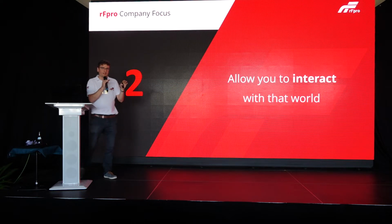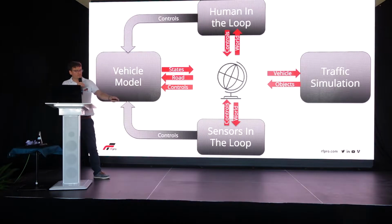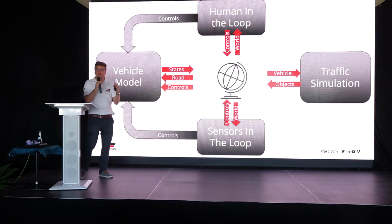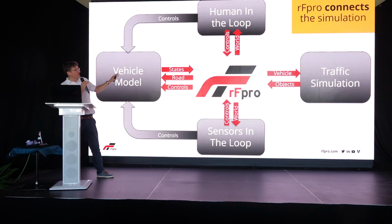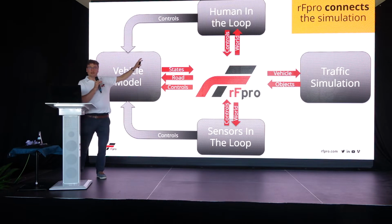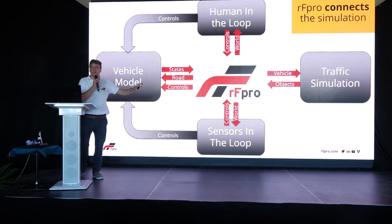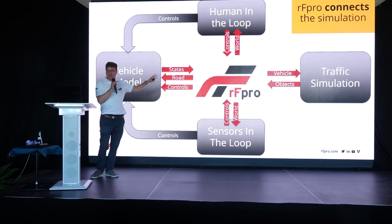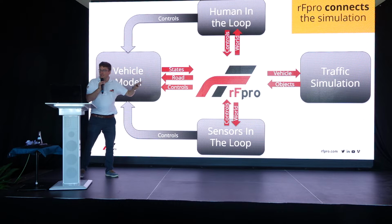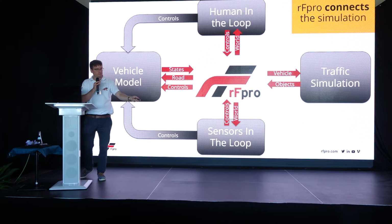And then that second pillar is that we allow you to interact with that world. Because driving simulation is about having your vehicle model connected with humans and now non-humans that are controlling it, all driving around in this highly populated virtual world. And rFpro is essentially that world, and it enables you to connect together all of these essential parts of the simulation.